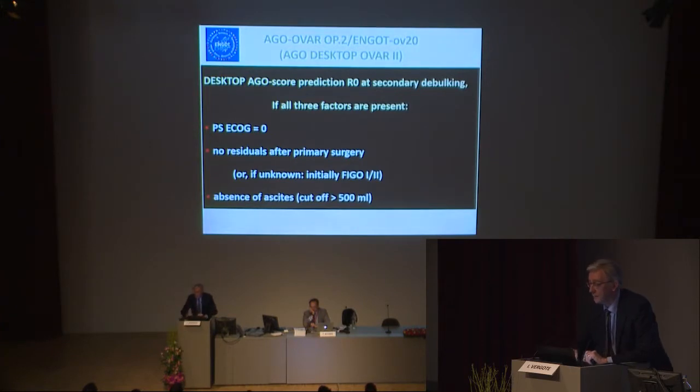What are the criteria? The criteria in DESKTOP is how can we predict a complete resection? Not what is the survival. Complete resection is the purpose of this algorithm. And what does it include? Very easy. A good performance status, no residual tumor at primary surgery, and absence of ascites. It's very easy. And what do you know, both in DESKTOP 2, which we also were part of, and DESKTOP 3, is that a positive DESKTOP score predicts complete resection in 2 out of 3. The question is, am I happy with 2 out of 3 to do, in 1 in 3, a laparotomy, which doesn't make sense.